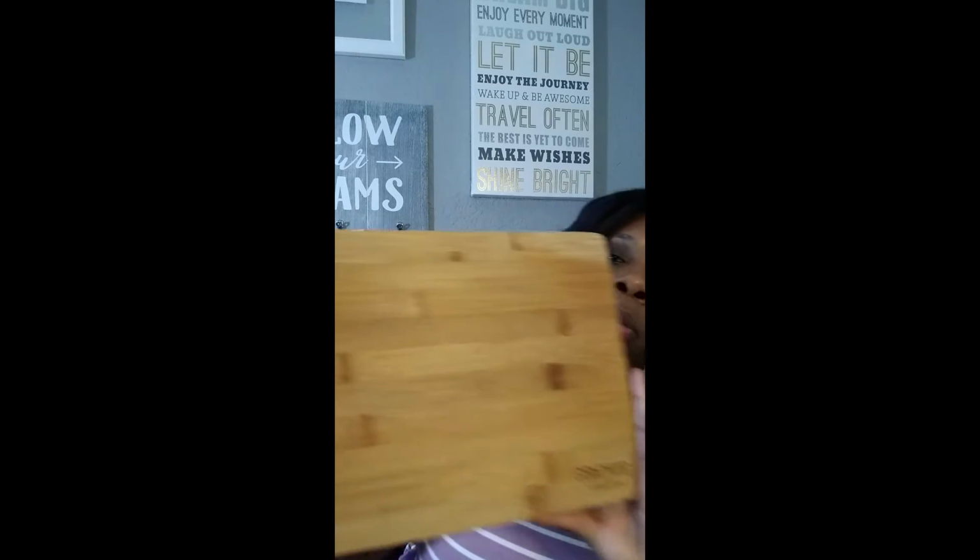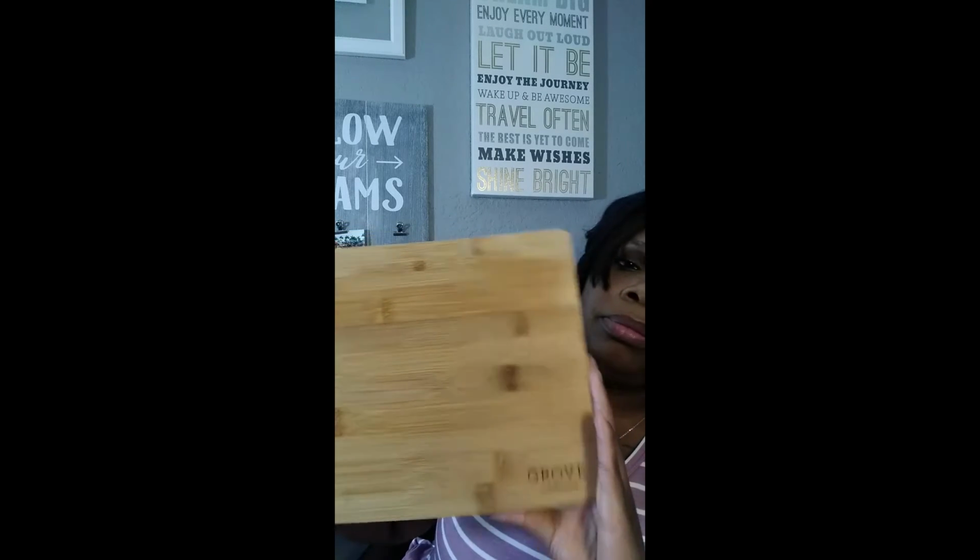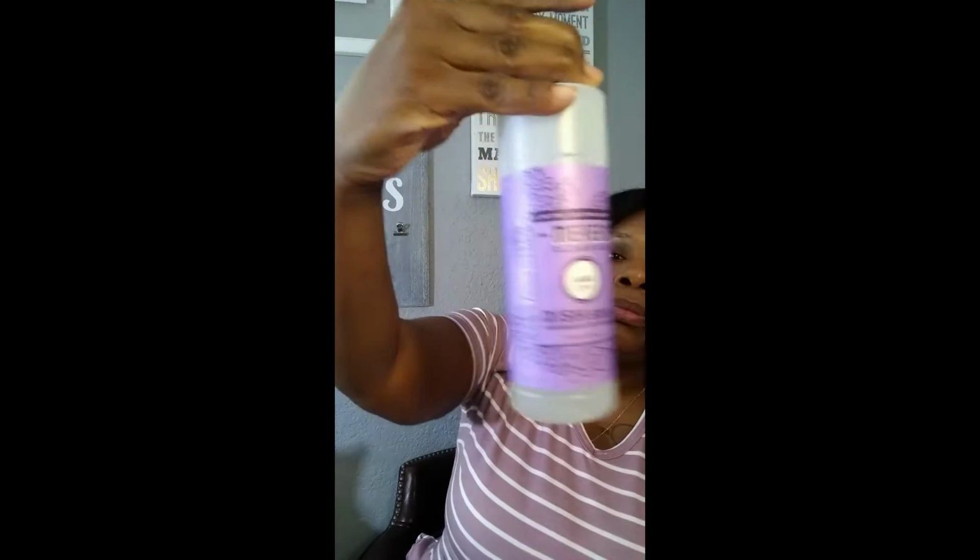9 minutes in. All right, this cutting board. This cutting board, so far, upon about 3 uses, cutting onions and peppers and veggies and things, I wouldn't recommend it. I followed the instructions. I've been washing it with the Mrs. Meyer's, which I'm going to show you right here.